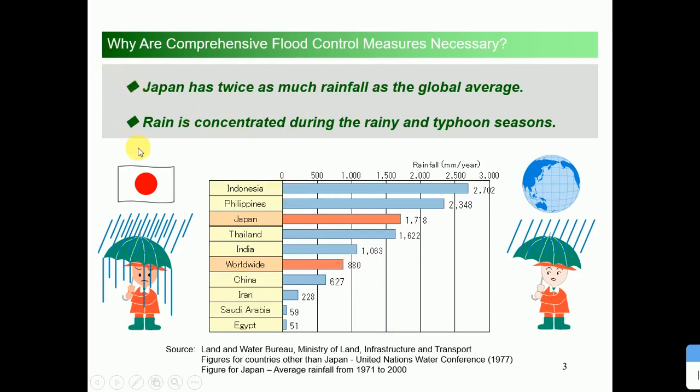This is a comparison of precipitation in Japan and the world. Japan is located at the eastern edge of monsoon Asia, which is one of the rainiest regions in the world. There is an average annual rainfall of 1,718 millimeters. This is approximately twice the world average, 880 millimeters. Precipitation in Japan varies greatly from season to season, and is concentrated during the rainy season and typhoon season. If you compare the month with the most rainfall and the month with the least rainfall in a year, there is generally a difference of about 5 times.